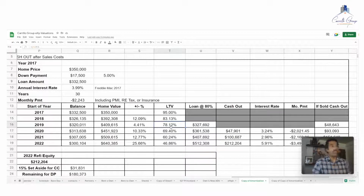Then they'll remove your PMI. In this case, back in 2019, we mentioned about $200 or so going towards PMI, so you get that removed right away without refinancing. You save on that right away. I'll show you here at this 80%, what is the loan to value? What is the loan that you'll get at that 80%? Again, that reduces and eliminates your PMI.